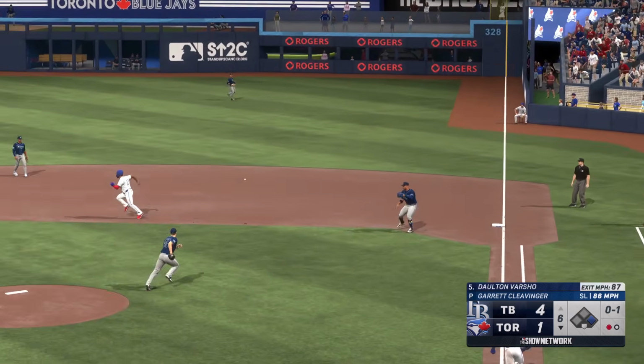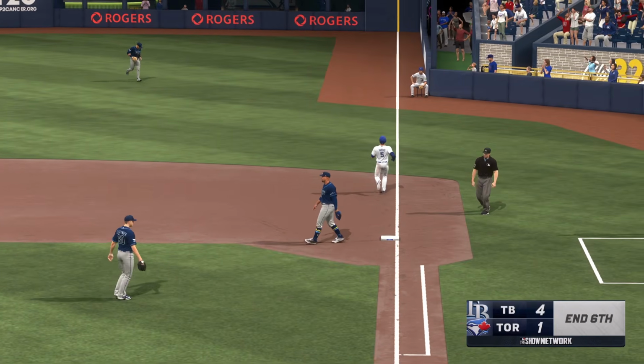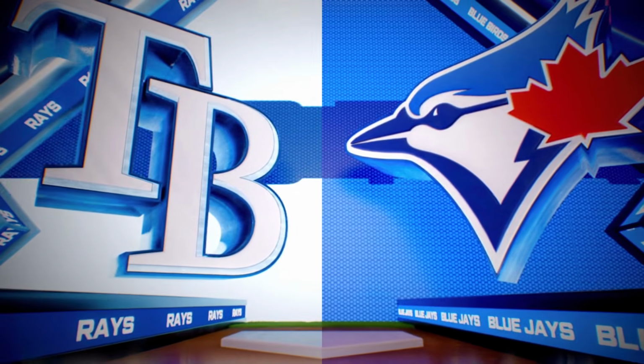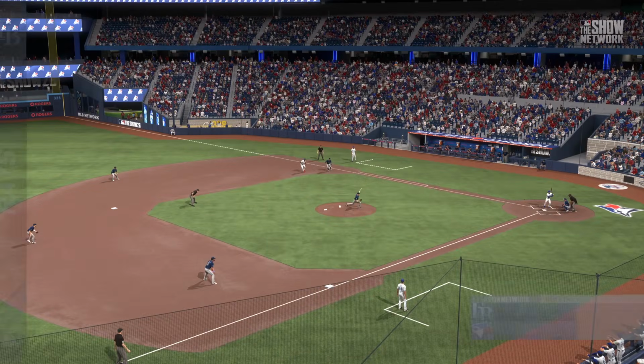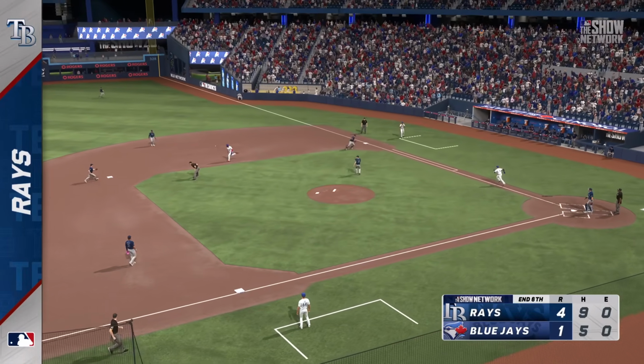Ground ball right side, could be 2. Diaz tossed to second. Double play. They can't seem to break through. Inning over. No runs, 1 hit, no errors, and no one left. 7th inning coming up. It's the Rays 4 and the Blue Jays 1.